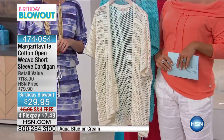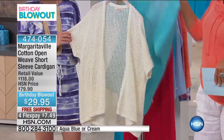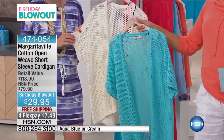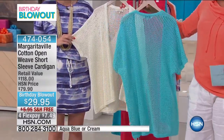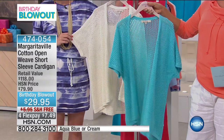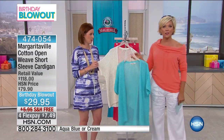All right, so we're moving into the cotton open weave. This is that beautiful short sleeve cardigan. I'm such a fan of this. Check out this color. Ooh, like aqua blue. Blue water, right? Island water. So cute. Seriously, this is $29.95. I mean, $50 off on this.